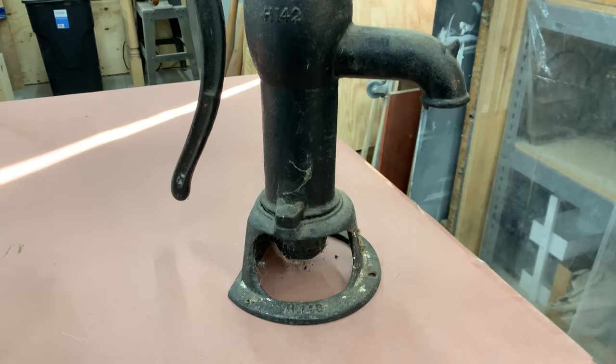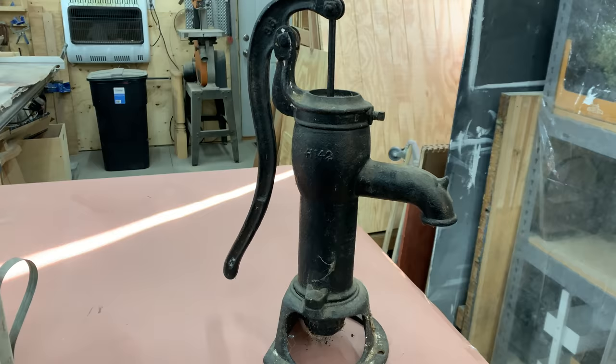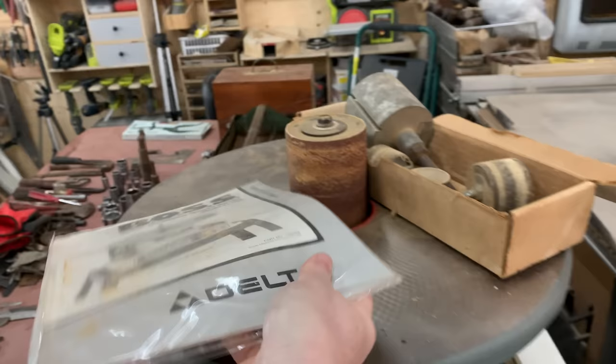So I'll share what Chris picked if you all want to take a gander, since this isn't too long of a video. I don't have a lot of stuff to make. So Chris actually got this. This is what he wanted. It's a drum sander, a spindle sander. He does not have one of these, and so, yes, he was super excited.